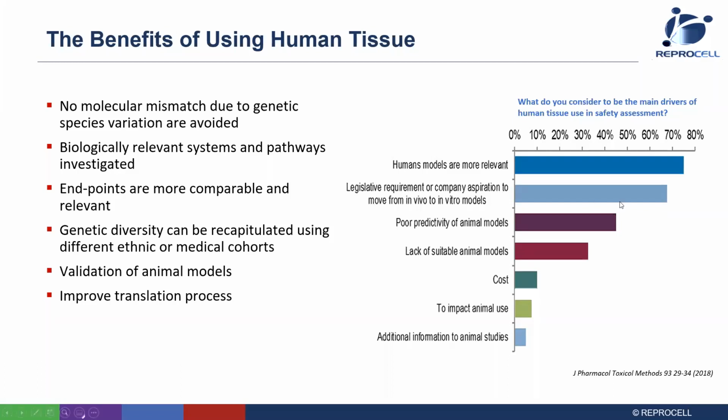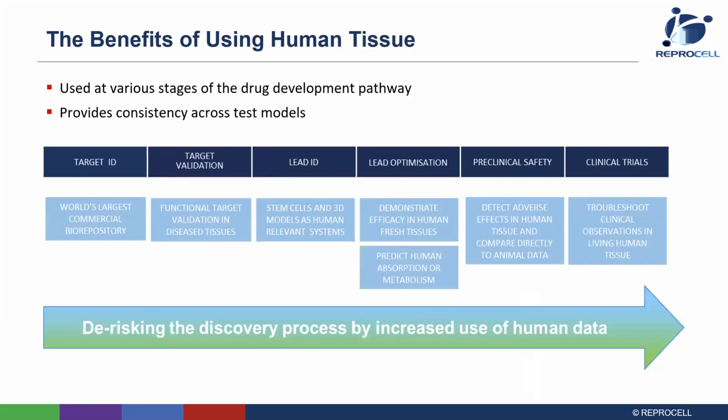In a recent survey of the international toxicology and safety pharmacology community, published a couple of years ago now, participants were asked to consider what they thought were the main drivers for human tissue use. And unsurprisingly, relevance to the responses seen in humans and poor predictability or a lack of a good animal model were the main considerations. Benefits also include the ability to use human tissue at all stages of the drug development pathway, from target identification through to lead optimization and preclinical safety. So this, using human tissue at all levels, provides a level of consistency that helps to de-risk the whole process, which is obviously an advantage.